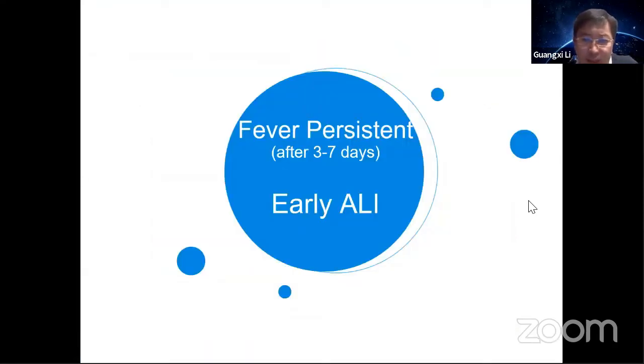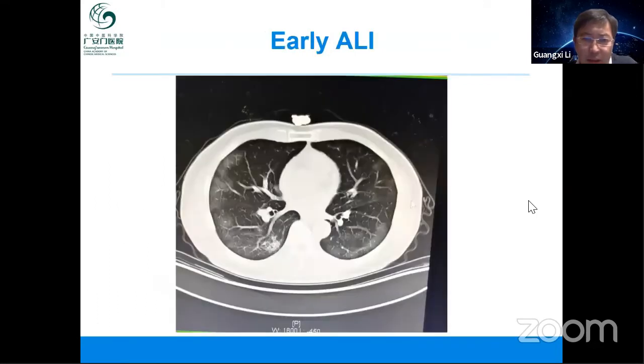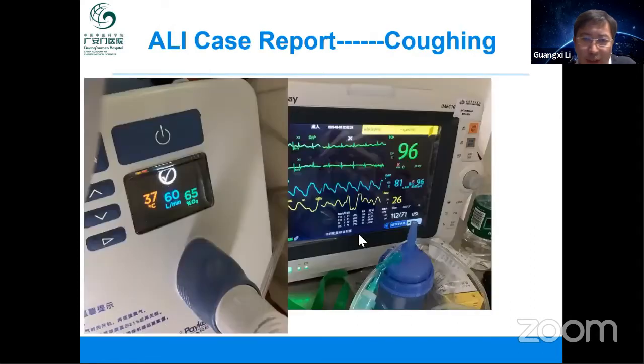If the fever persists, that's an early acute lung injury. So here is another case, a marathon runner who had taken a lot of medications, and here we can see the early acute lung injury. After 10 days we saw this patient, and the fever could not be controlled, and we just gave the Chinese herb and stopped the fever after 1 day. So that's a very successful case too. Here is a little more difficult case. He had already developed acute lung injury, and you can see on oxygen at 65%, the oxygen saturation is 81%.